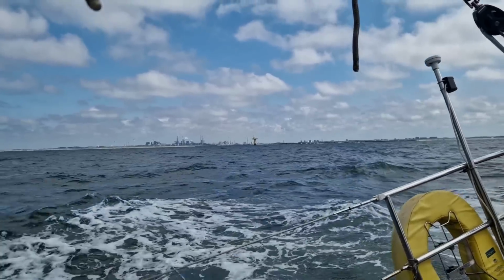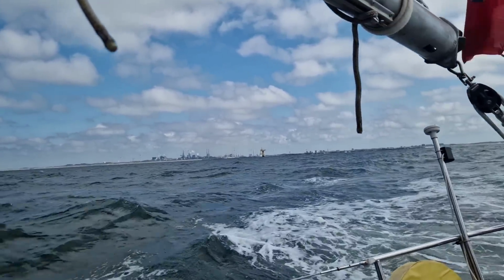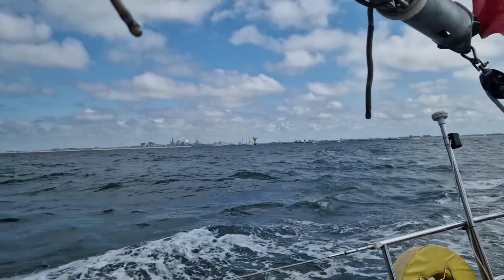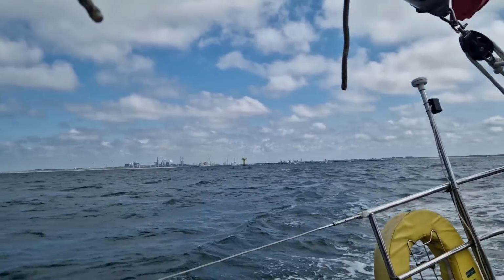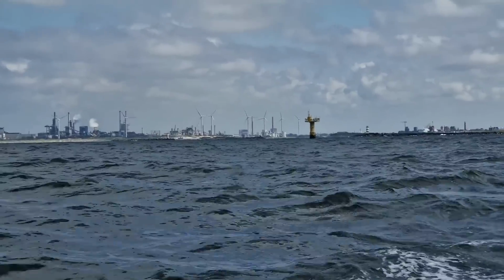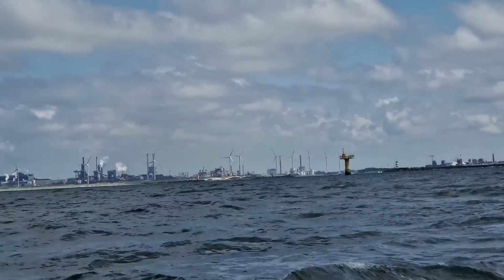Well, that's us just departing IJmuiden now, just leaving the stronger belt of tide that runs around it. It's definitely one to be aware of. I'm almost just after slack water, so it wasn't that bad today. But yeah, interesting entrance.